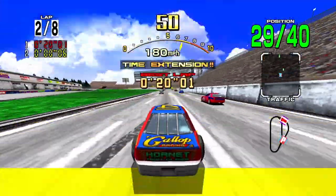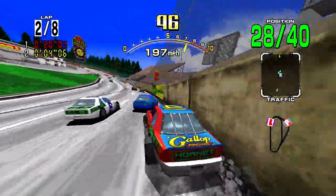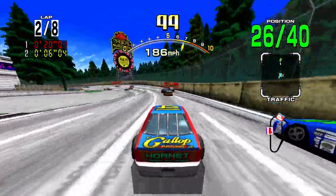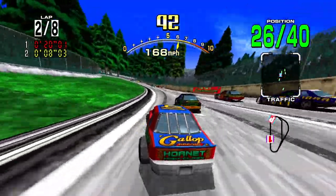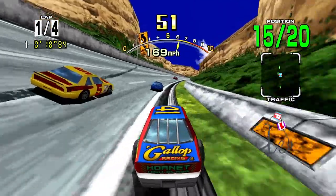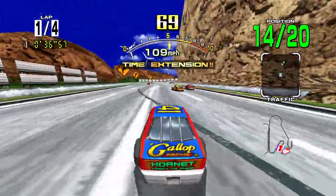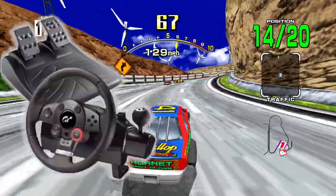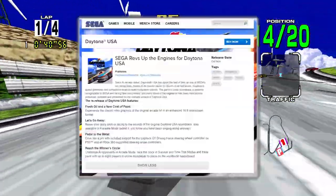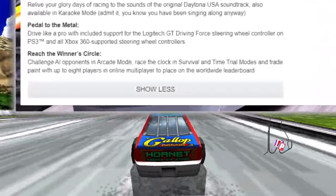The PS3 version fixes these issues by removing the polygon engine cap, so you no longer have any popping. It widens the viewing area, so you now get to play in a full 16x9. Not only that, but because this is an official Sega port and not a homebrew emulator, all the colours are correct. Also, if like me, you own a Logitech GT4 steering wheel, you can now have the full arcade experience at home with force feedback steering wheel support.